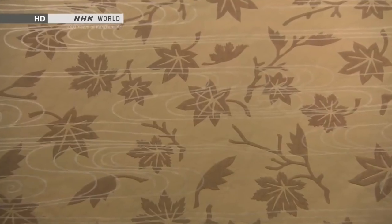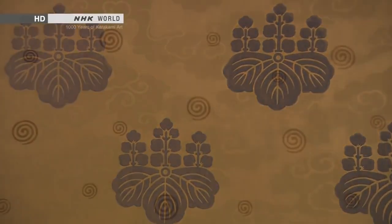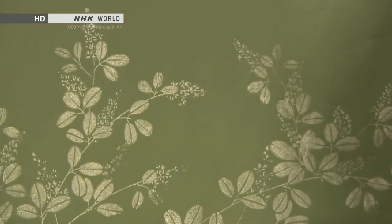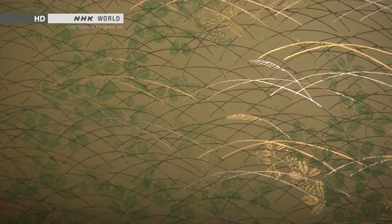I believe people have created various patterns to symbolize nature since time immemorial. Some 650 of Karacho's designs have been carefully preserved. They incorporate nature motifs from Japan's four seasons, and some symbolize ancient concepts about the cosmos or wishing for prosperity.